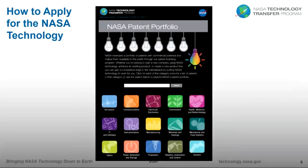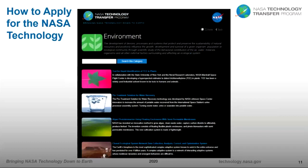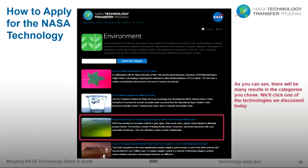So you see this page, kind of like how I showed you in two slides prior, but this is what happens when you click on that button. And as an example, we'll go through the environment category since Michael just talked about his technologies. So when you click on the environment category, something like this will show up. You can click through, you know, the search bar, type in keywords, or you can click on a technology. And in this case, we'll use the algae photobioreactor using floating enclosures with semi-permeable membranes.